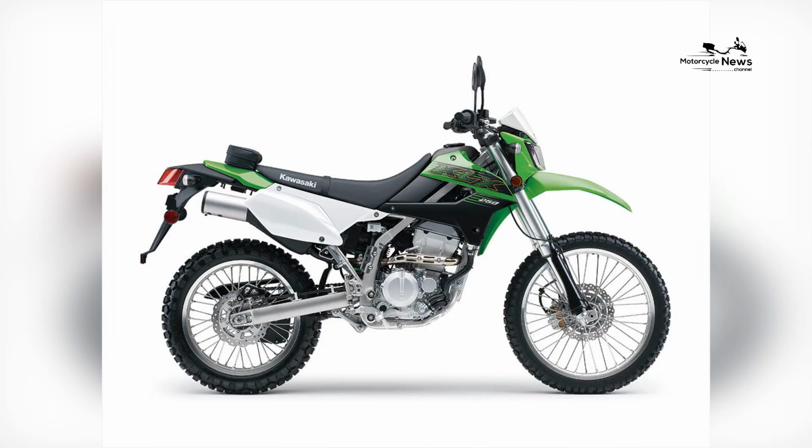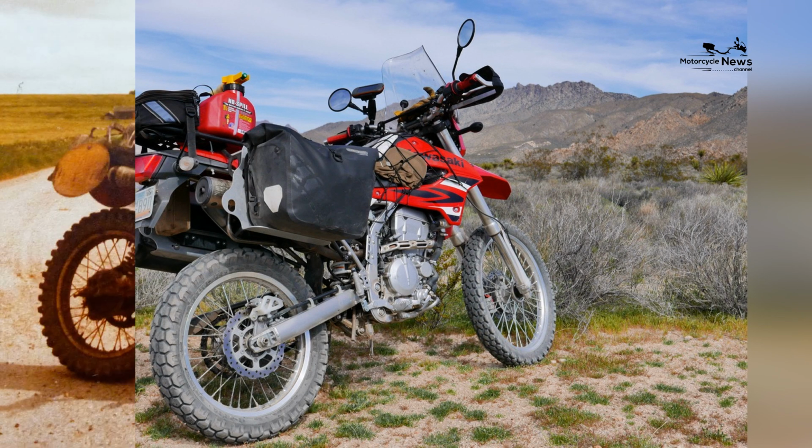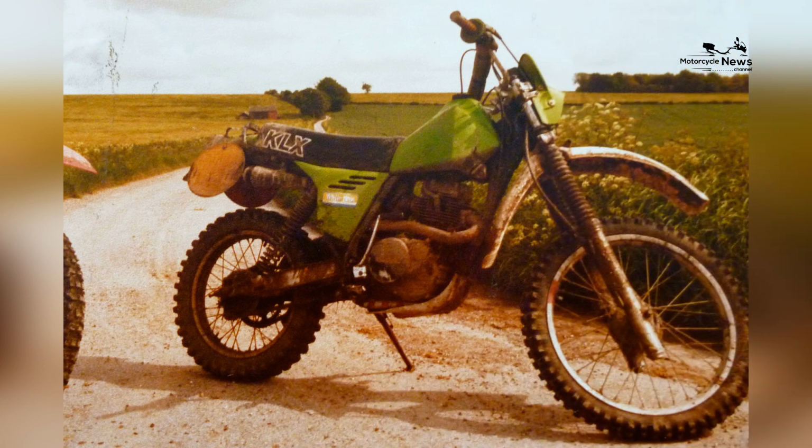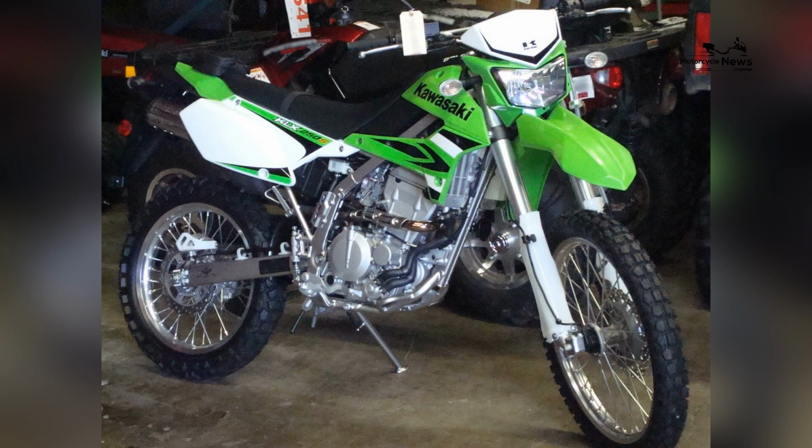Versatility in riding scenarios. While the KLX250S excels in off-road adventures, it is versatile enough to handle various riding scenarios. Novice riders can comfortably use it for daily commutes, city rides, and short trips, making it a well-rounded dual-sport motorcycle.